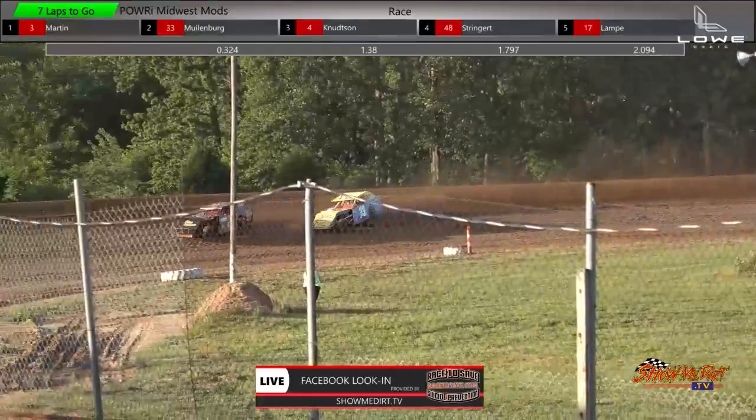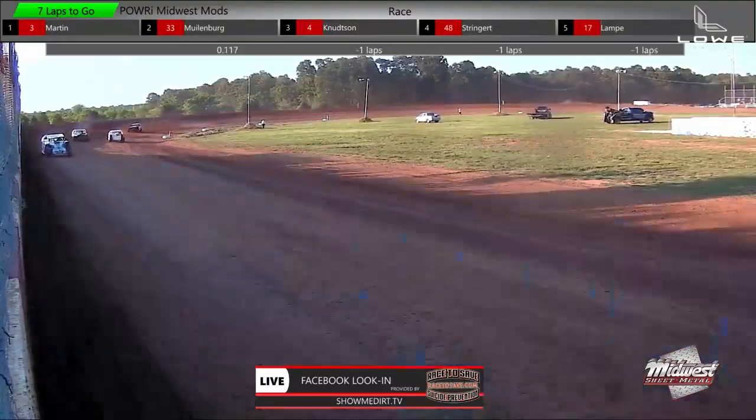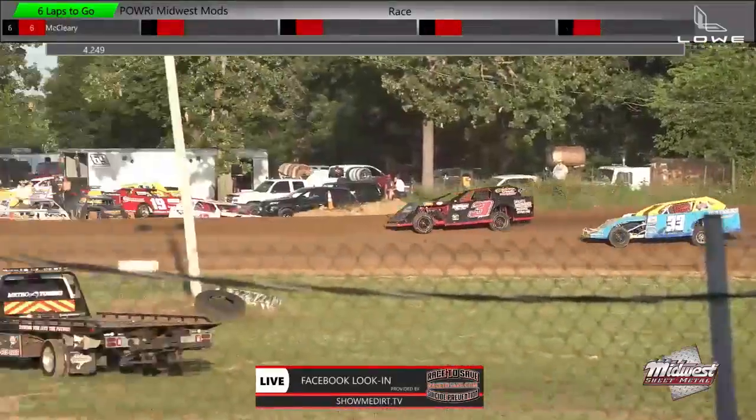Side by side out front, the number three of Mason Martin, Steve Muhlenberg. Muhlenberg on the bottom side, looking to take the lap. Number two, not able to get it that time by. Martin holding on strong, advantage top side that time.